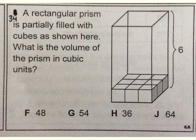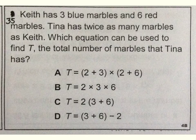Number 34. A rectangular prism is partially filled with cubes as shown here. What is the volume of the prism in cubic units? Volume. Number 35. Keith has 3 blue marbles and 6 red marbles. Tina has twice as many marbles as Keith. Which equation can be used to find T, the total number of marbles that Tina has?